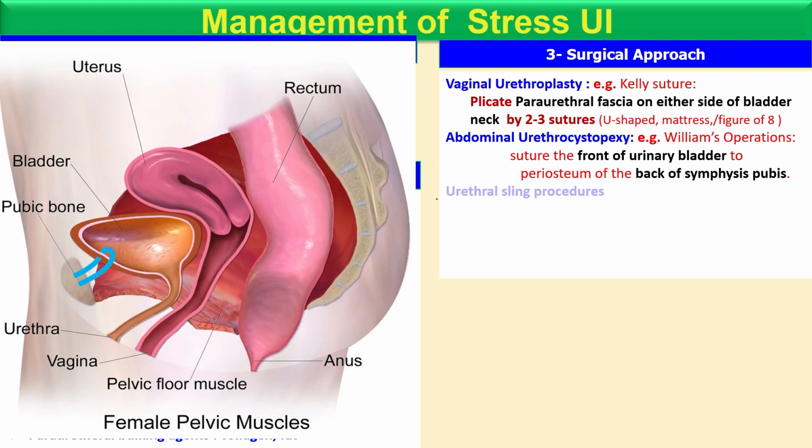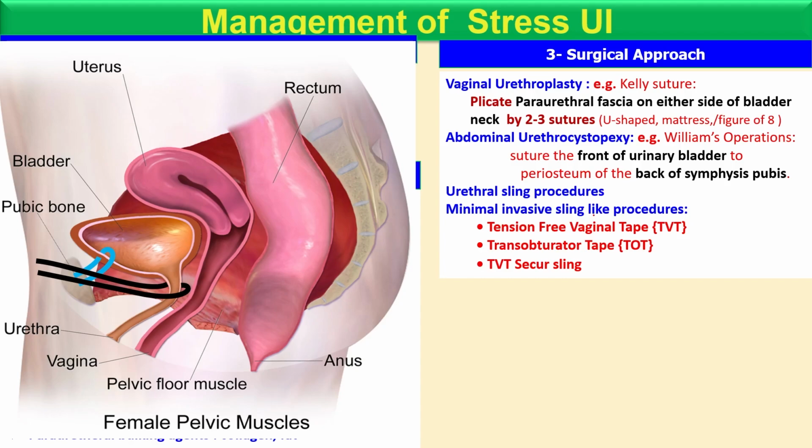Okay, and the next is the urethral sling procedure, where you put a sling to support the urethral neck. Here you can see the sling which supports the neck. There are the minimally invasive sling procedures like TVT or TOT. TVT means tension-free vaginal tape, and the other is the transobturator tape, and the TVT secure sling. It is the same thing, but in the tension-free vaginal tape, the tape is attached with the abdomen, while in the transobturator it is attached at the obturator foramen level.